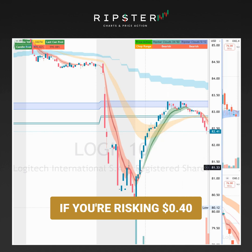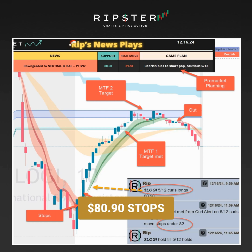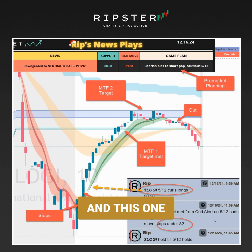So you see that if you're risking 40 cents, you're making almost $2. As soon as it pushed, I said 512 long calls, 80.90 stops. First target was the MTF, and second target is the second MTF. And as we move up, we move the stops up. Pre-market planning, repeatable setup, which we repeat again and again and again. We risked one, and we made 2 times our risk or 3 times our risk. That's how you trade these. And this one, although was a downgrade, we got a call irrespective of the downgrade.